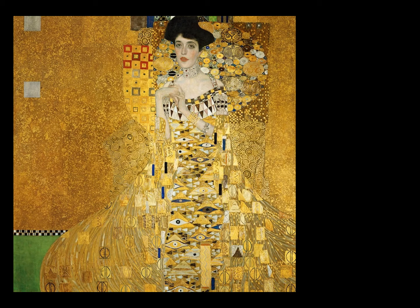Bloch-Bauer. It went up for sale at auction, and it was bought by Ronald Lauder for $135 million for this picture, which at that time was a record. I think it edged out a Picasso painting. It is no longer the record, but it's one of the most expensive paintings ever sold. Who would have thought it? And in any case, that was in 2006, and now you can find it in the Neue Gallery, which is where the Lauder collection is.